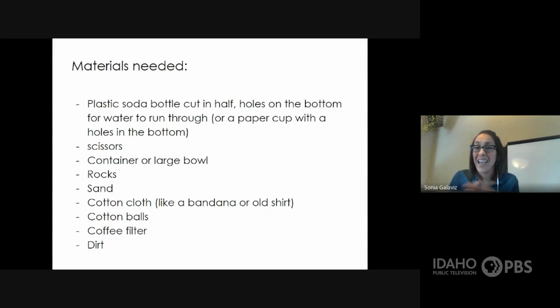So remember, that nasty water, the dirty water you just made, is going to go through a filter that you create to try to clean it up a bit. What order are you going to put your layers? Please draw it in your notebook. Do a quick sketch. Be ready to talk about it. Why did you layer it in that way?